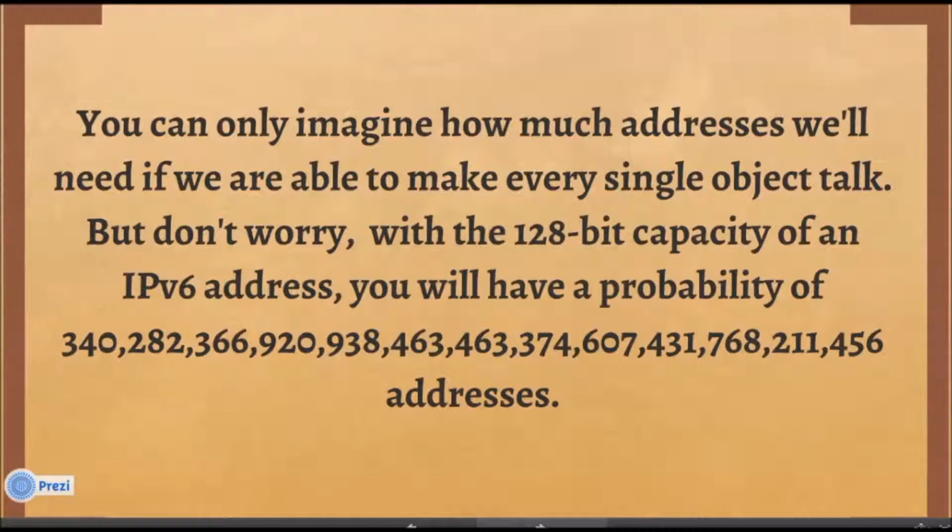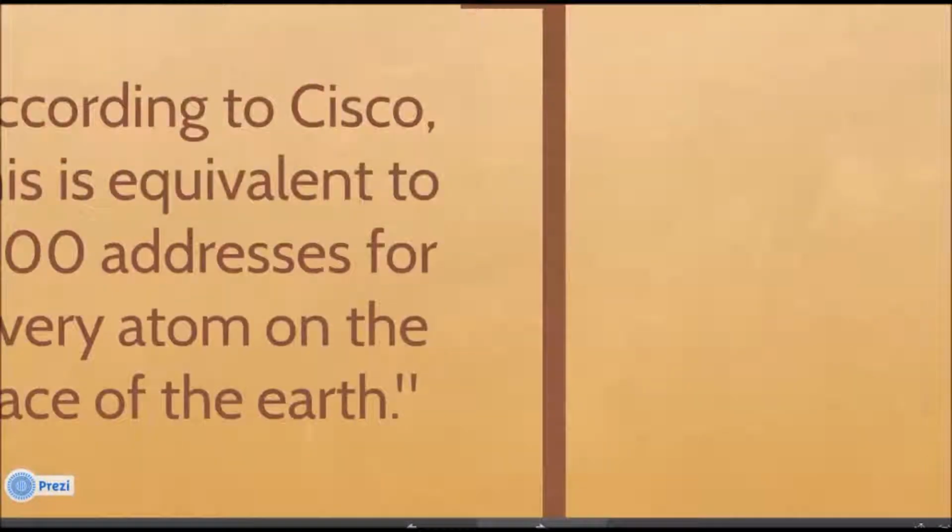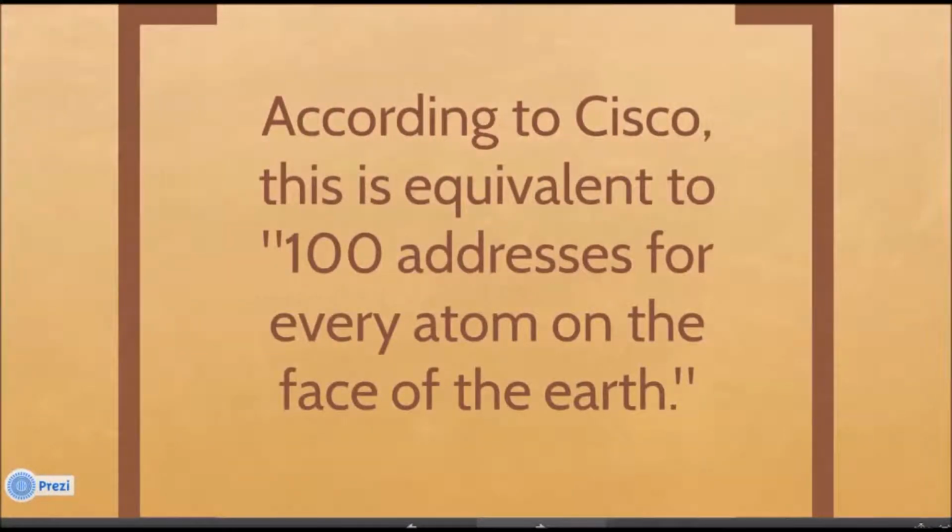But don't worry, with a 128-bit capacity of an IPv6 address, you will have a probability of 340 undecillion, 282 decillion, 366 nonillion, 920 octillion, 938 septillion, 463 sextillion, 463 quintillion, 374 quadrillion, 607 trillion, 431 billion, 768,211,456 addresses. According to Cisco, this is equivalent to 100 addresses for every atom on the face of the Earth.